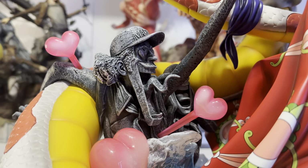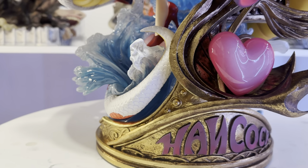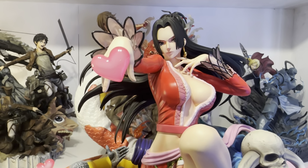One of the other things that I do like is they have a lot of hearts, and that's obviously with Boa, she has her ability to make people fall in love with her and then turn to stone. So with them having the hearts right here with the Marines that turn into stone was really cool. I love that they're able to do that. And then you have the hearts in the bottom, and then you even have the heart when she's pointing it at you. So that's a really cool touch. I don't think there are many hearts in the Tsushima one. Yes, they have the frozen one, but not as many hearts.